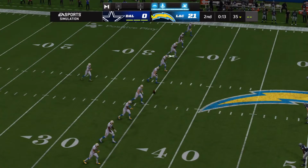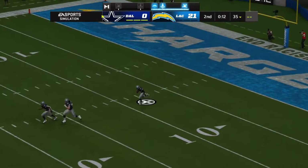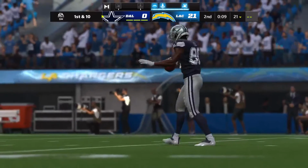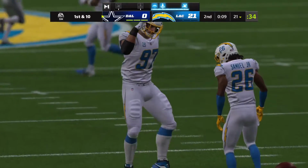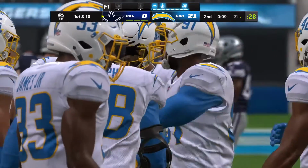So not much time to speak of remaining in this first half as the kick's away. Tyreek Hill on the return. And he'll get it up across the 20 to the 21-yard line. And the Cowboys going to go on offense one final time in this first half. And with only 9 seconds remaining, well, not much time, we'll see how they play this.